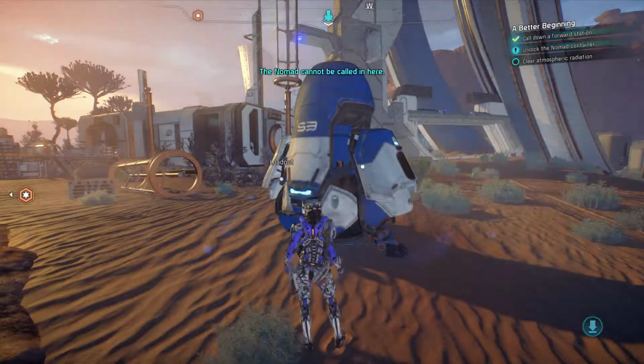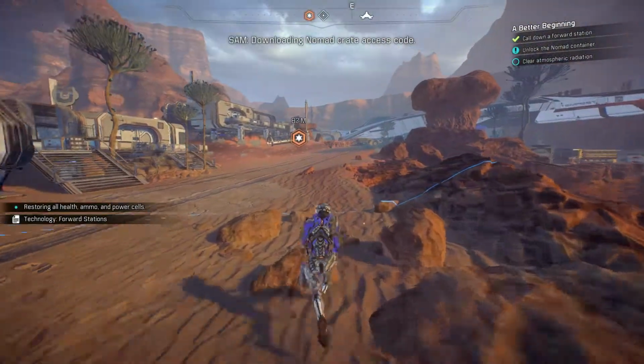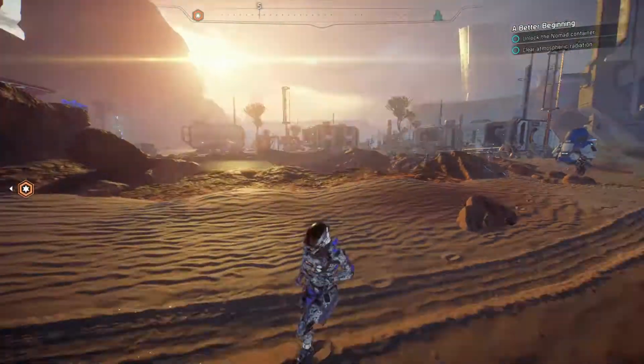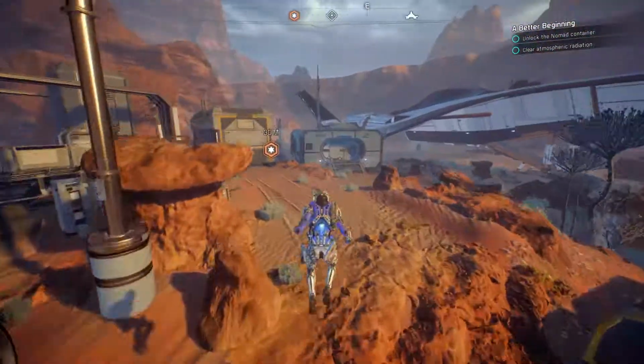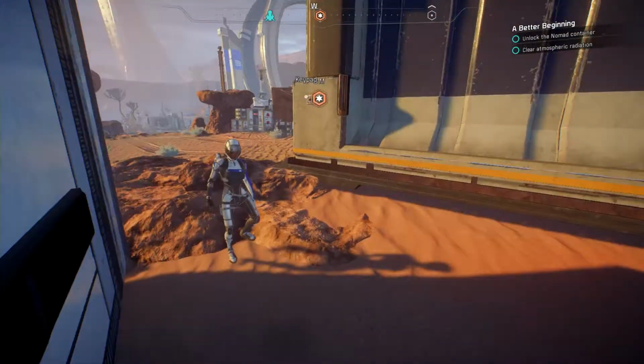That's the forward station, boys. Looks like the forward station supplies are intact. Downloading Nomad crate access code. I told you. This is basically a fast travel point, resupply point, everything point, really. Well, it's pretty nice.